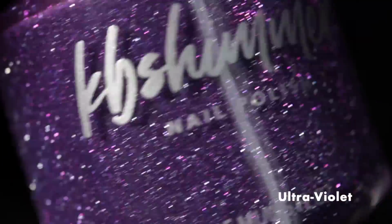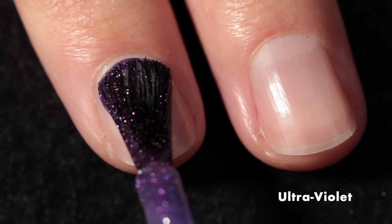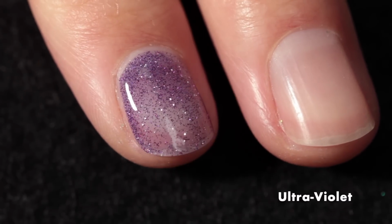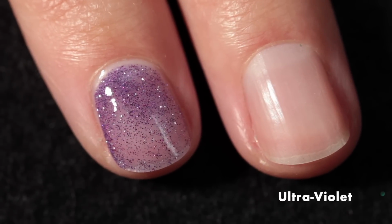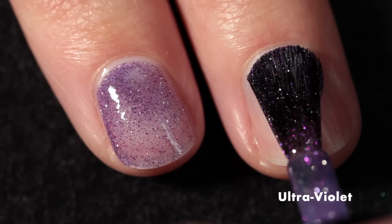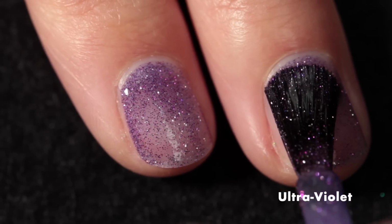And last but not least, we have Ultra Violet. And I like the description for this one. It says, when the weather warms up and grass ends its dormancy, lawns across the nation perk up. In some states, so do tiny purple violets that litter the lawn, which is so beautiful. Also in Canada, we get that.